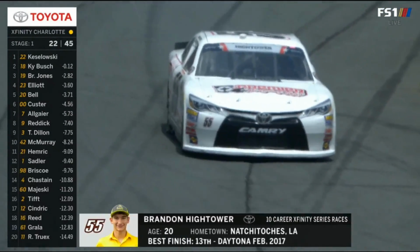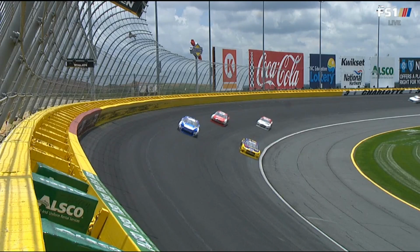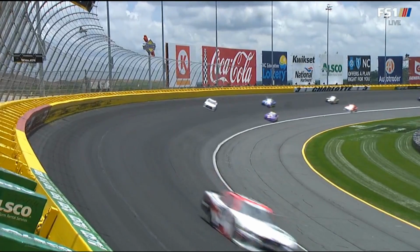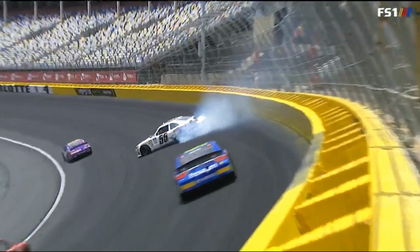Brandon Hightower. If you're flat spotted, don't come to pit road. He's got some flat spots. Definitely. Hightower a lap down in 37th when it got away from him over in turn 4.